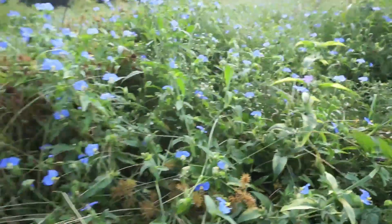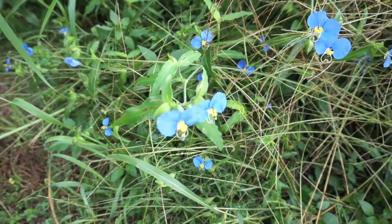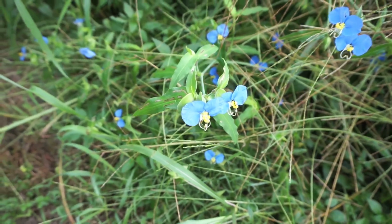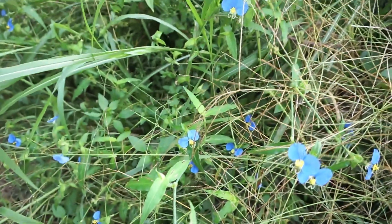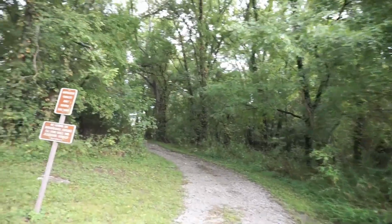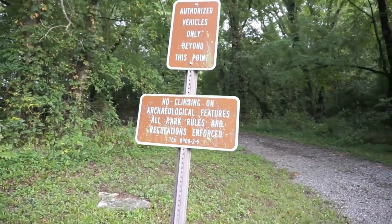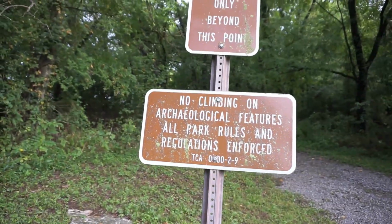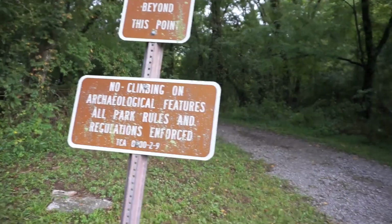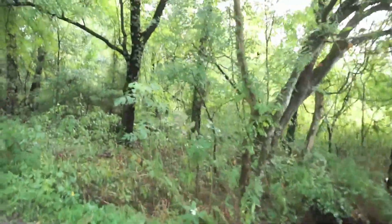Just looking at some of the local vegetation and wildflowers. And this is the path we saw overhead, the 2-track gravel path. They don't want you climbing on the mounds, obviously. So now we're going to head through the woods and onto the actual site of the village itself.